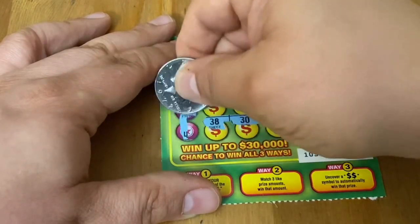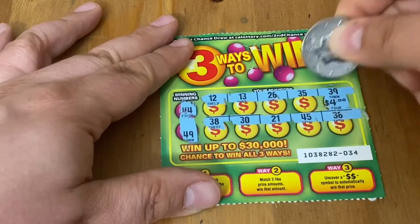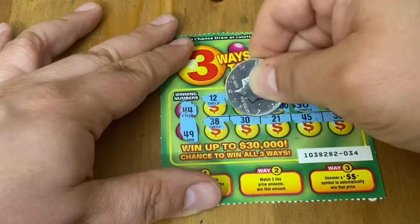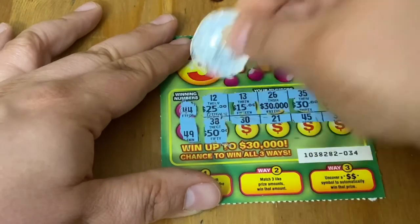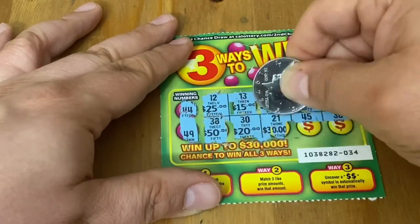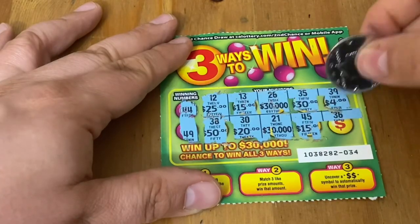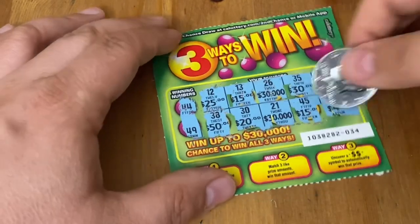No 44 and no 49. Let's see. 4, 30 grand, 15, 25, 50, 20, another 30 grand. Got a shot at that top one. Another 15. Shot of 15 is good too. And another 4, so no win on that one.